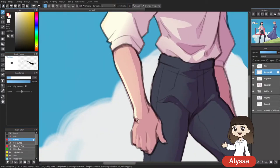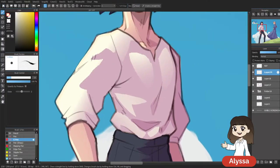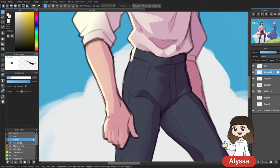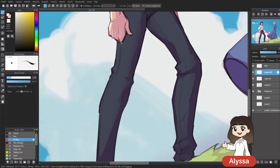This is actually if your character is lit from the back, like backlighting, but at the same time it also helps separate elements of your drawing. So in my case, a character, it separates him from the background more.